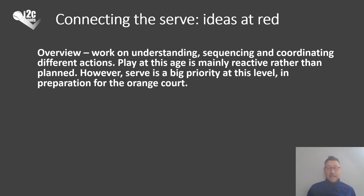So as an overview of the red court, the 36-foot court red dot program, the key thing is to work on understanding and sequencing and coordination of different actions. Not just with the serve and the return and the third shot, but in general. And play at this age is largely reactive. If you remember those two very young boys who were playing with the football there, there was quite a lot of waiting in between each throw of the ball to see what they had to do next. That's because they just haven't developed the game instinct yet because of their lack of experience. So a lot of it is not planned. A lot of it is very reactive.